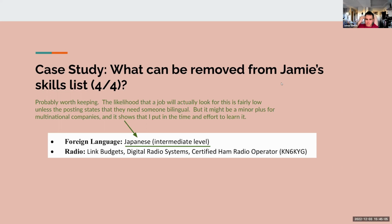I think it's probably worth keeping, but the likelihood that a job is going to be looking for this is quite low. And usually, if a job does prioritize being bilingual, they will say it on the posting. I've seen a couple of job postings that say we need someone who speaks Mandarin. It's always Mandarin. So if the job doesn't say they need someone bilingual, they're unlikely to care.